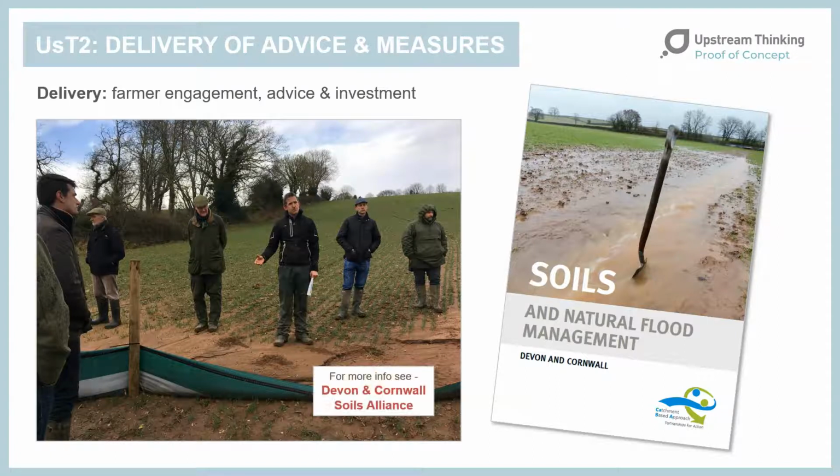And that's actually led to another project being funded, which is currently underway, called the Devon and Cornwall Soils Alliance, which is funded by the Water Environment Grant. This has really been triggered and facilitated by Upstream Thinking and the development of this soil expertise in the project and amongst the advisors working on it. So this is a really important move forward, as soils play a critical role as a vital natural capital asset in regulating ecosystem service provision in the West Country's rural landscapes.